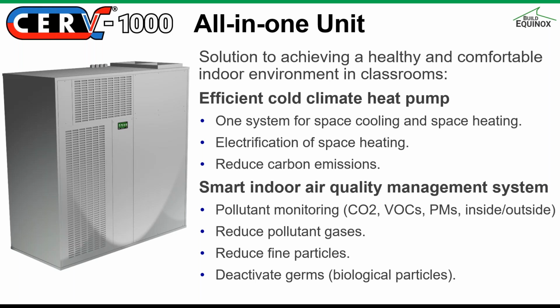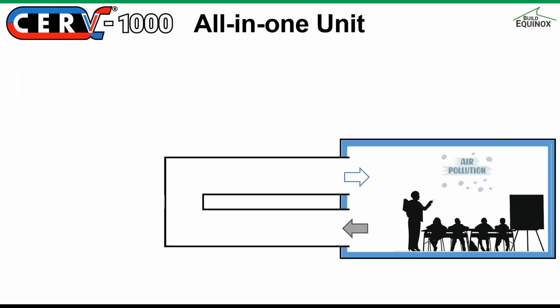So when we want to reduce the pollutant gases, we want to reduce the fine particles based on the logic that this system will have, and then also deactivate germs. We want to do all of it: reduce pollutant gases, reduce fine particles, and then deactivate these biological agents. That's what we want to do. So then what we decided. So how are we gonna do all that in one box?